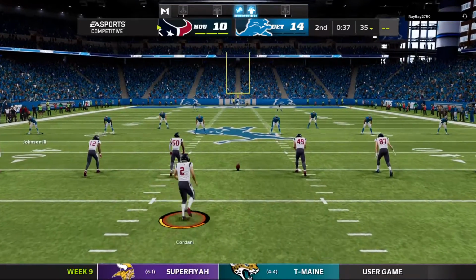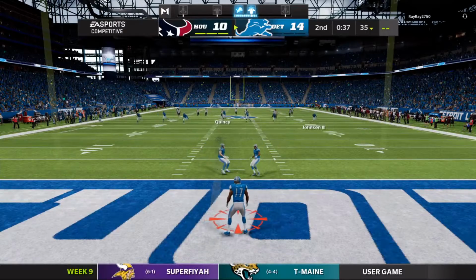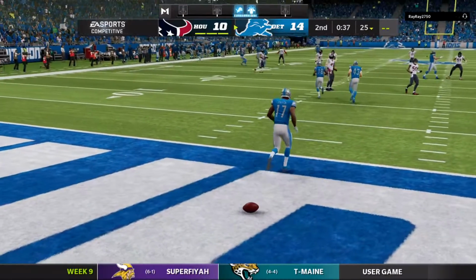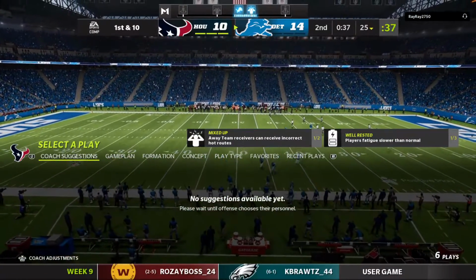The kickoff unit is out on the field, and they will send this one away. And this will not be returned. It's a touchback, and they'll begin at the 25.